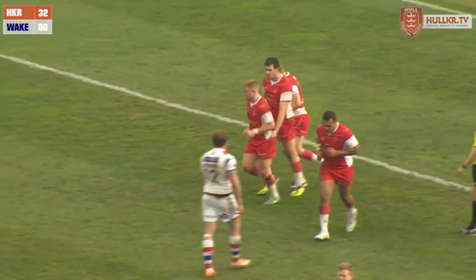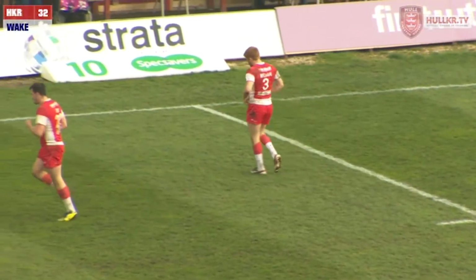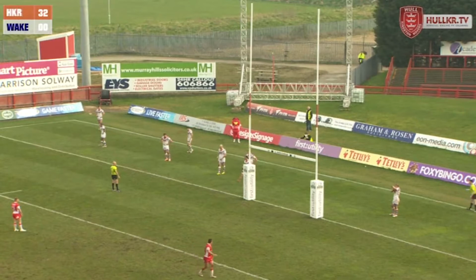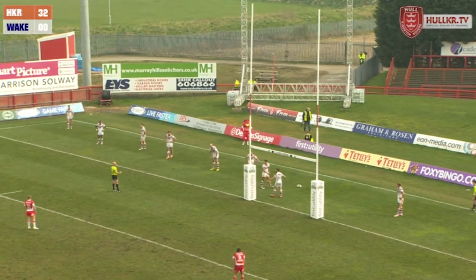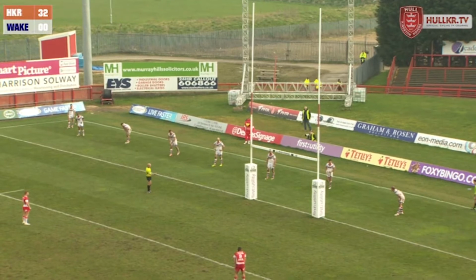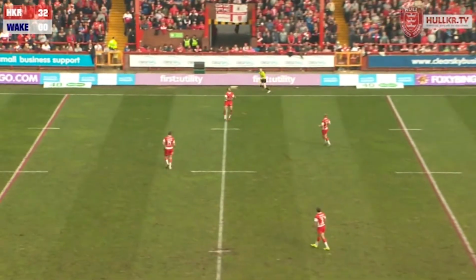It just seems everything Rovers are doing, even though it's off the cuff and not structured, is coming up for them today. Wakefield, with all the defending they've had to do, may well be a tired team in this last 20 minutes. The clock has been stopped with 20 minutes, 17 seconds remaining. And I think the fact that Wakefield are in no hurry to get the game back underway is a good indication of their body language.